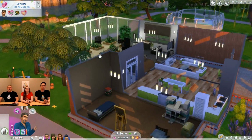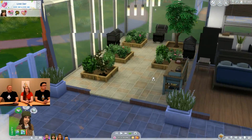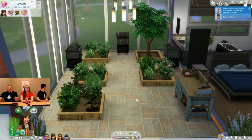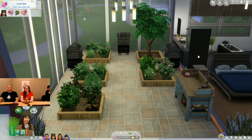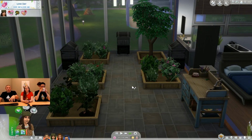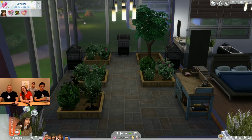Okay, while he's changing it to hot, we're gonna show off some of the new gardening stuff. So I built a greenhouse. If I were to actually put my plants out into the snow, you'll see the leaves and everything completely go away.